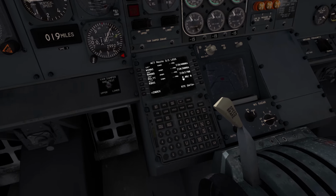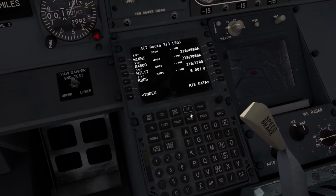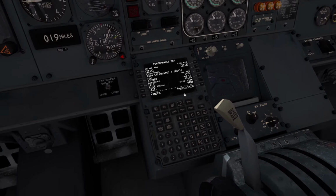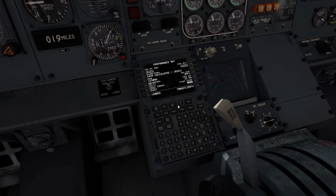That's good. I think there's some other stuff that we can do on here, but to be perfectly honest, all the performance data and whatnot doesn't really matter with this plane. So we're not going to mess around with any of the other stuff. We're just going to use the FMC purely as a navigation device. I'm sure that there's more stuff that you can do with this, but it's simply not something that I'm overly concerned with for this particular flight.